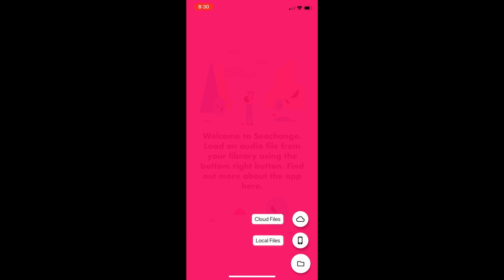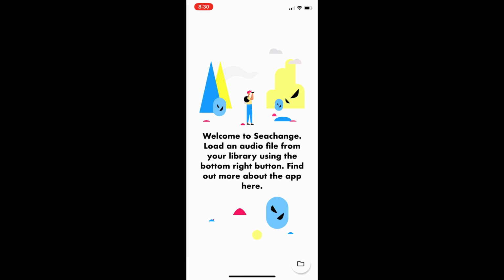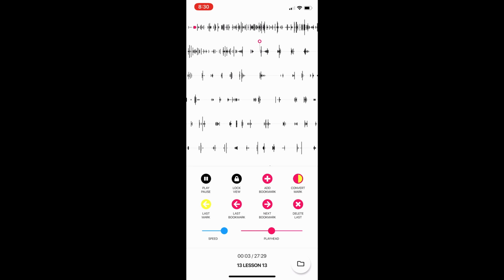For the demo here, I'm just going to load a cloud file. So I click Cloud Files. You're going to have to navigate to wherever this is in your cloud, whether that's Google or iCloud. I'm going to select a file. We're going to hear some sound for a second, and I'll pause it. This is Unit 13 of Pimsleur's Italian 3.